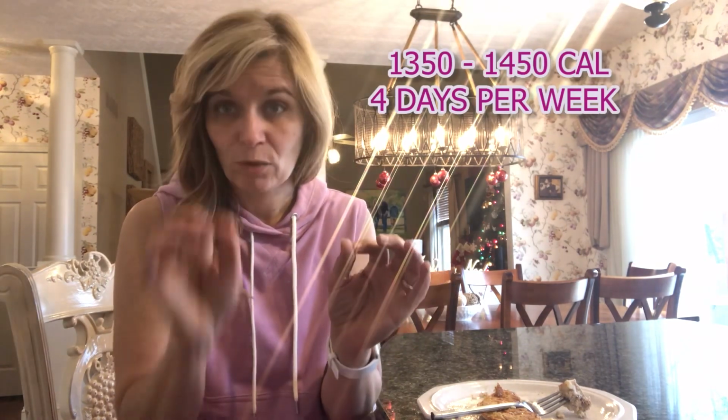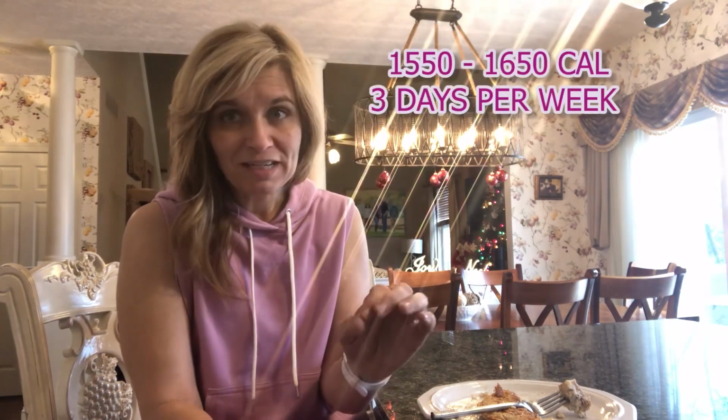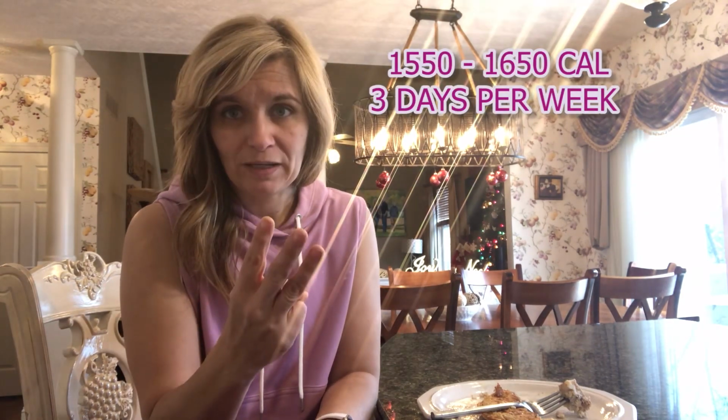So let me tell you what it would look like first of all. I'm going to tell you my calories, and I want to be very clear. I'm not suggesting that these are the calories for you. These are the calories that work for me for weight loss based on how much I move and on my weight and my gender. I'm a very petite woman. Keep that in mind. My calories are 1,350 to 1,450 four days per week, 1,550 to 1,650 three days per week.